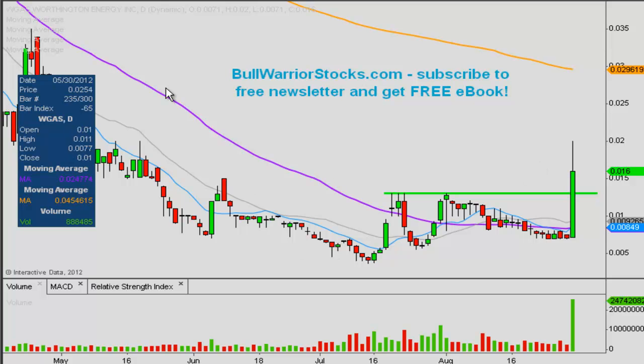But at the end of the day, the key and must-hold level is going to be this purple line here, which is the 50-day simple moving average. That's valued at 0.0084. So given where it closed today, that'd be a pretty far drop.